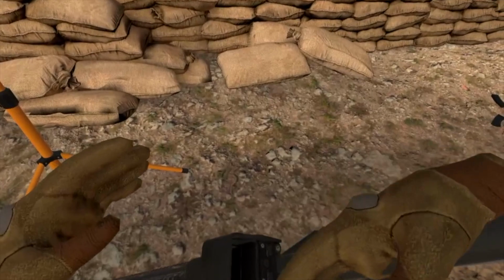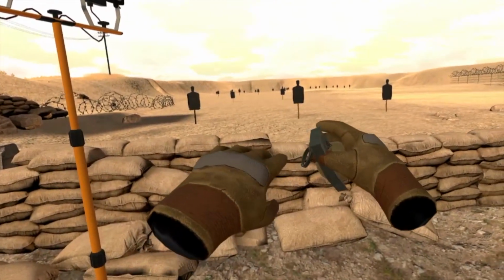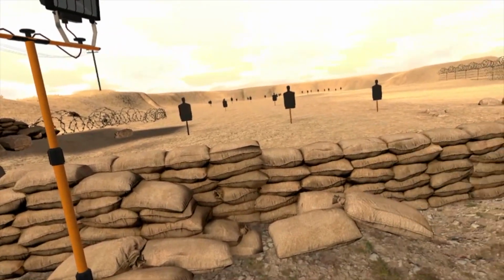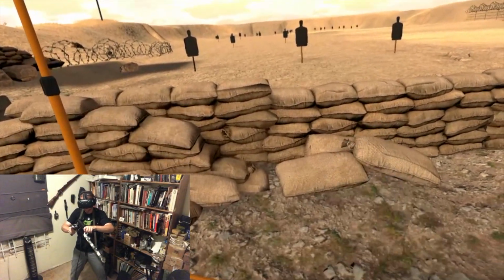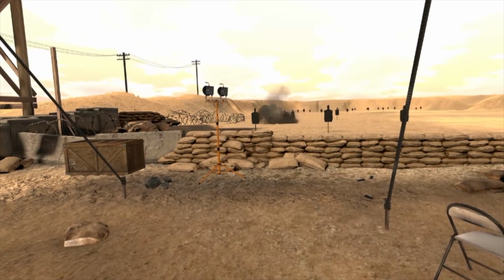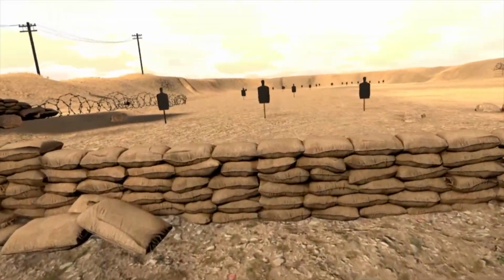Let's go ahead and throw a frag. So right hand, looking down. Grab the frag grenade. Left hand pulls the pin. Spoon is still there. I'm going to underhand toss this. So you literally would throw it like you would throw the real thing. I'm going to underhand it. And you let go of the grip panels to throw the grenade. Boom. There it is.